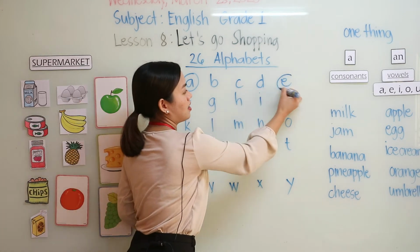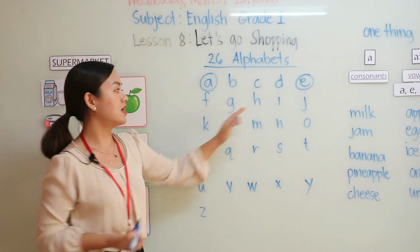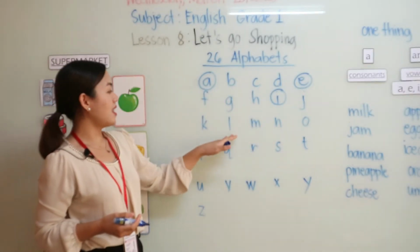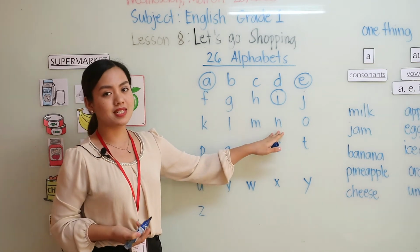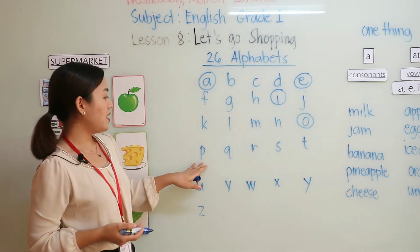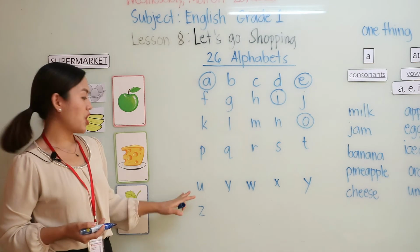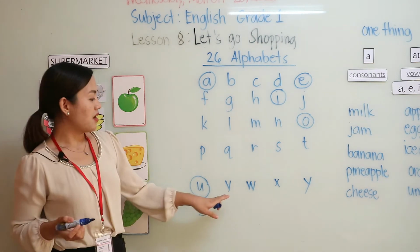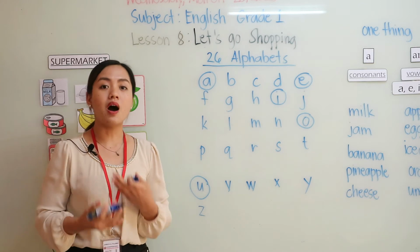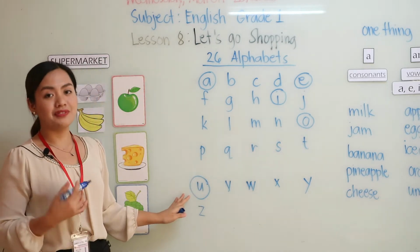E is also a vowel sound. F, G, H are consonant sounds. I is a vowel sound. J, K, L, M, N are all consonant sounds. We have here O, that is a vowel sound. P, Q, R, S, T are all consonant sounds. U is a vowel sound. V, W, X, Y, Z are all consonant sounds. So all in all, we have 1, 2, 3, 4, and 5 vowel sounds.